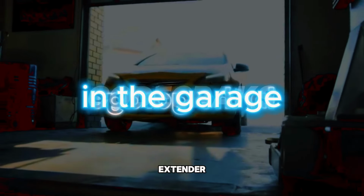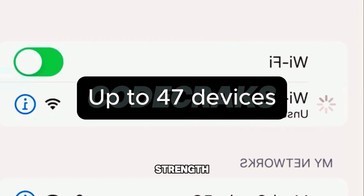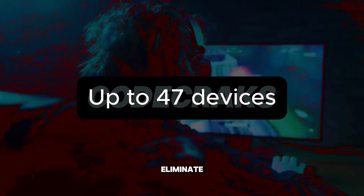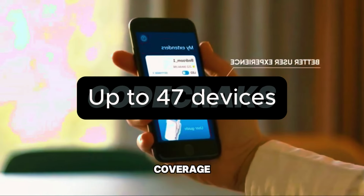A Wi-Fi extender boosts and extends the range of your wireless network, improving signal strength in hard-to-reach areas. It helps eliminate dead zones, providing more reliable and consistent internet coverage throughout your space.